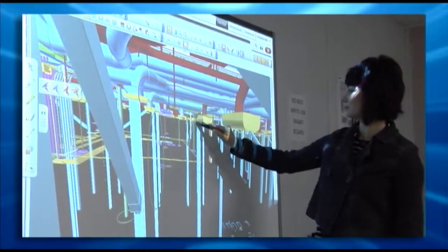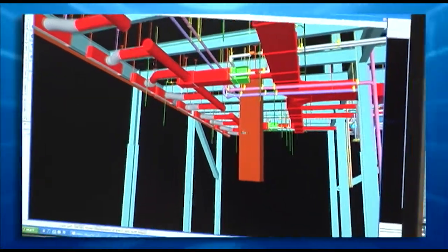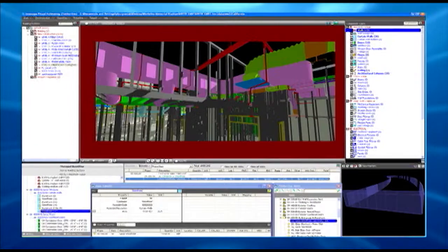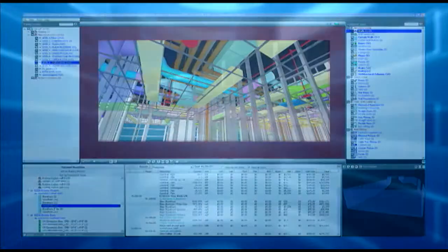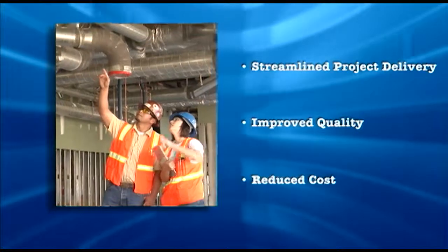BIM is a key method in lean integrated project delivery. It consists of multiple digital technologies that allow for enhanced communication and collaboration between owner, designer, and builder. BIM is an advanced set of tools that uses 3D modeling and other software to communicate project construction, schedule, and cost information. The benefits of BIM include streamlined project delivery, improved quality, and reduced cost.